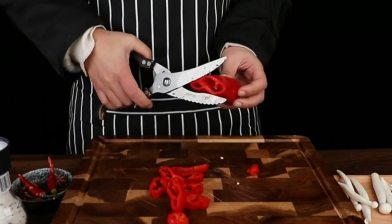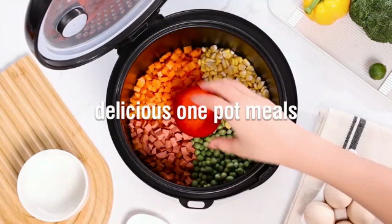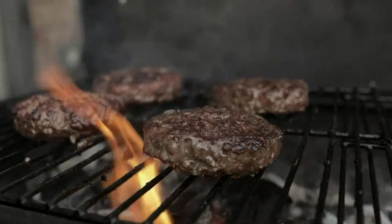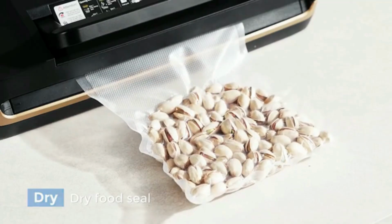Hello, friends. Discover the latest and coolest kitchen gadgets you need to upgrade your cooking game. From smart tools to time-saving devices, these must-haves are perfect for every home chef. Watch now to see them in action and make your kitchen life easier.